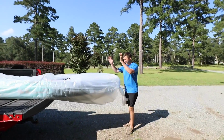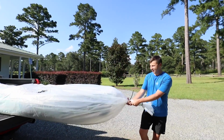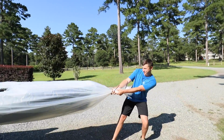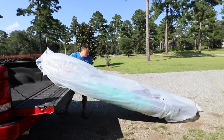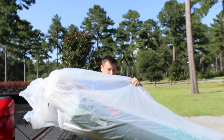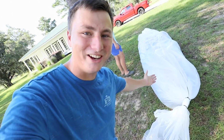But time to go ahead and unbox this thing. All right guys, so here it is right here, still all packaged up, just absolutely massive. We're just gonna bring it out of the truck right here. We're gonna bring her this way. That thing be heavy. All right guys, so we have my brand new kayak right here.